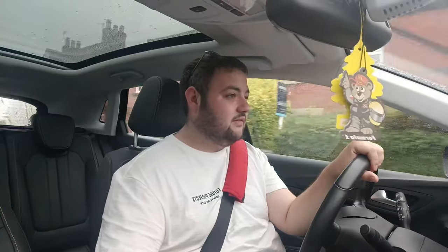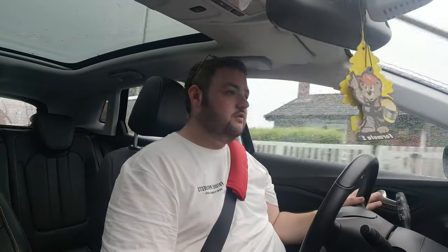Fords, Audis, VWs, BMWs, other cars, other than Dacia, which reuse all parts. There are people having difficulties getting certain parts for their cars. Huge waiting times, huge waiting lists, and expenditures as well, considering that to put your name on the slot, just like my Insignia did, you had to pay up front.